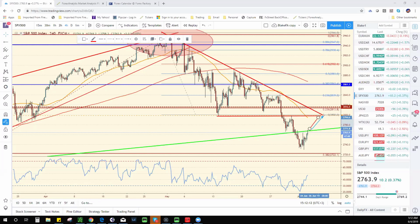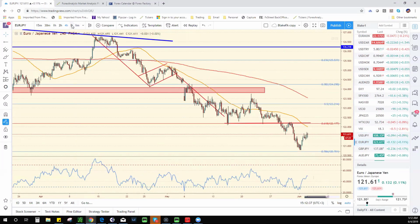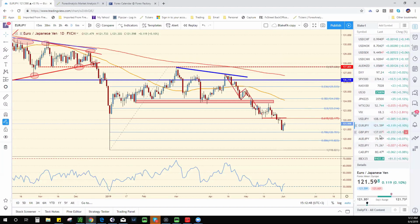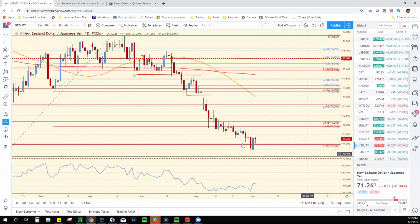I put them over here, and so what I was looking for is maybe something like this in the S&P that I think is possible going into tomorrow. With that being said, you look at the dollar yen, and the dollar yen looks like it can bounce. If you also look at the yen pairs, the euro yen had a piercing line formation. It's not just the euro yen. The Aussie yen had a nice little piercing line formation, these are bullish setups. Kiwi yen as well. So in my opinion, the risk is that we see a bounce in these yen pairs.